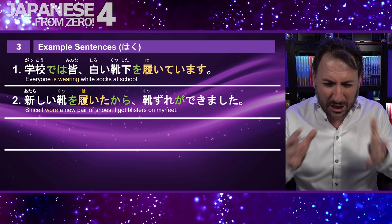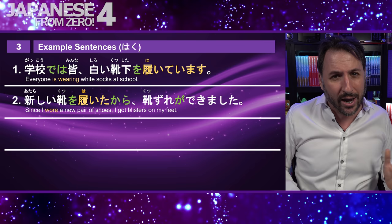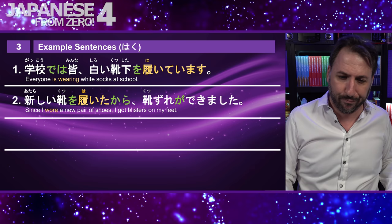Kutsuzure will be important to a certain portion of the audience. Some of you guys have a blister on your foot right now. And you're going to say to your friend, it's not even going to be about wearing a shoe. The thing that you learned from this lesson will be about blisters. And you'll say, ashi ga itai desu. And they go, why? And you go, kutsuzure ga dekita kara. Because I got a blister. All right, moving on.